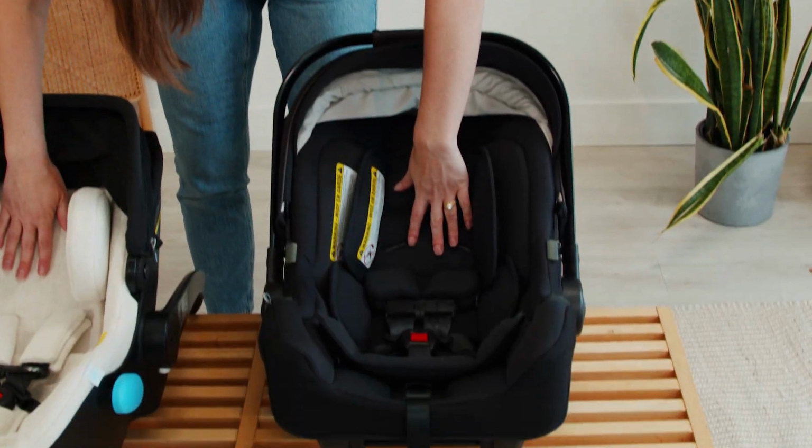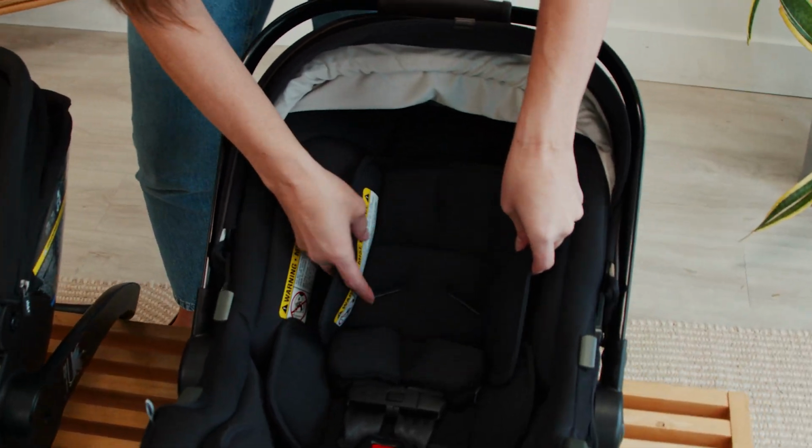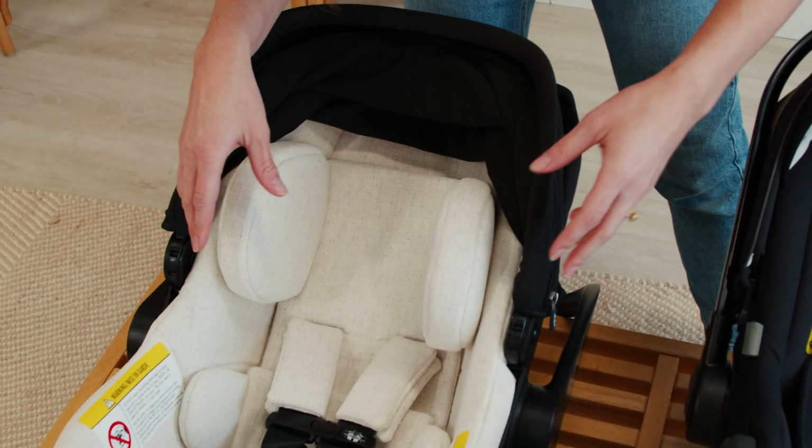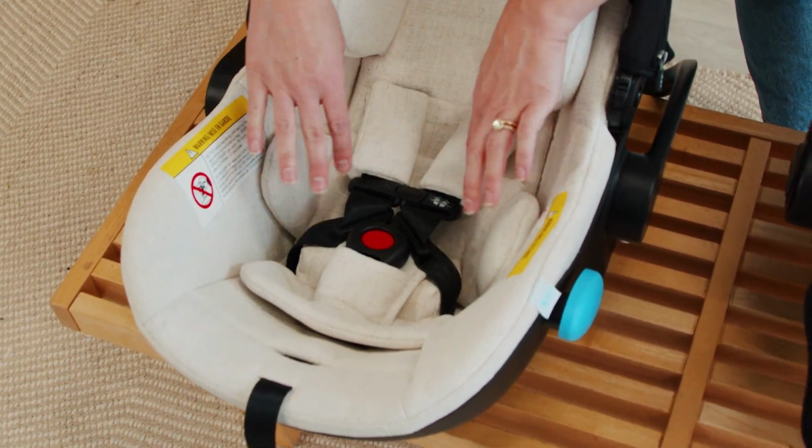So you've also got infant inserts in both of these seats. So this is your infant insert on the Pipa that you can remove as your child grows. And then these are the different infant inserts on the Clek Liing.